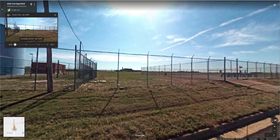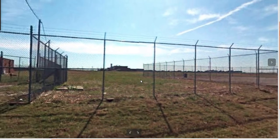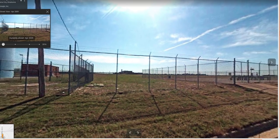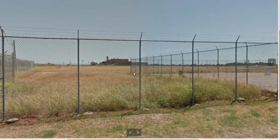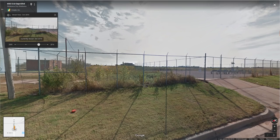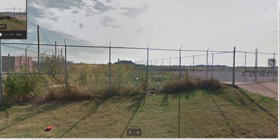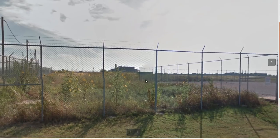So here you can see diagonal through this piece of, we're looking through 3 layers of chain link right here in 2009. It's not blurred out. So the Air Force just bought the plant, and now we go to 2011. Not blurred out. And then strangely in 2014 it's blurred out again. And that's through 3 layers of chain link. They have blurred the exact same area. So there's definitely something hidden there.